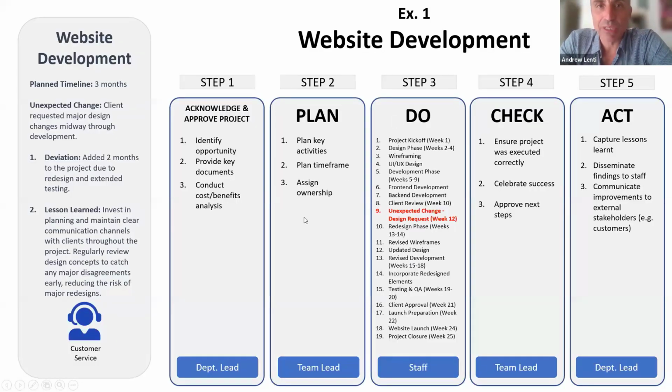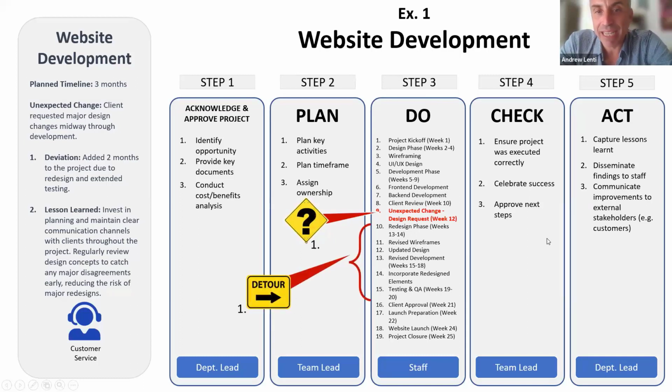Let's do a couple of simulations really quickly. Website development, right? So we're developing a website. We've planned it. Here's all the do tasks. Now, where you see that red, something bad happened, something that we didn't expect happened. So what happened in this, we had some confusion. We didn't know what was going on. And then we had to take a detour.